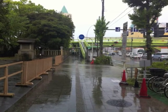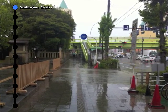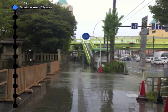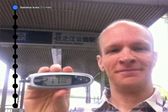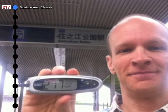I began my 7.4-mile walk at Suminoekoen Station in South Osaka, where I'd begun my walk in a different direction the week before. I had had Humalog and breakfast 4 hours earlier, and my blood sugar was 217, which I thought was good for a diabetic beginning several hours of exercise. Also, it was raining.